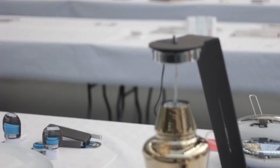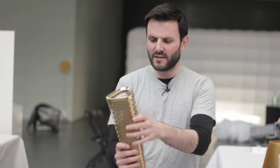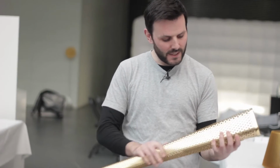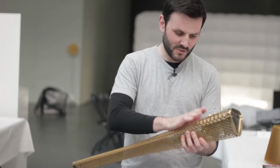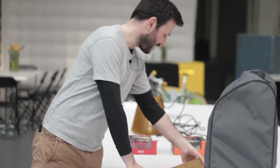Things like this, the beautiful 2012 torch. I wonder how many they made? Do you know what? I think its iconic nature is justified. It's really beautiful to hold. Has a real heft to it, actually. It feels like Egyptian or something to me, just because of the way it's made. But it has such a sense of history to it. It looks old, almost like chain, but a real beautiful object, which I think a flame should be if you're holding it aloft, and something that's been passed around.